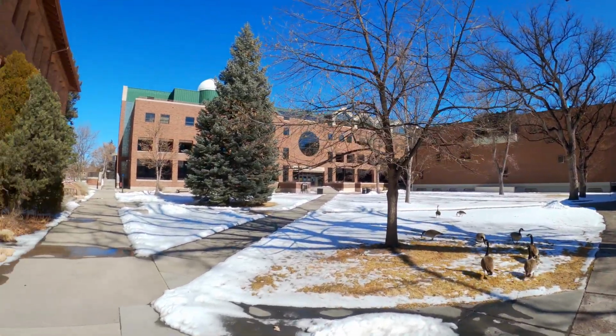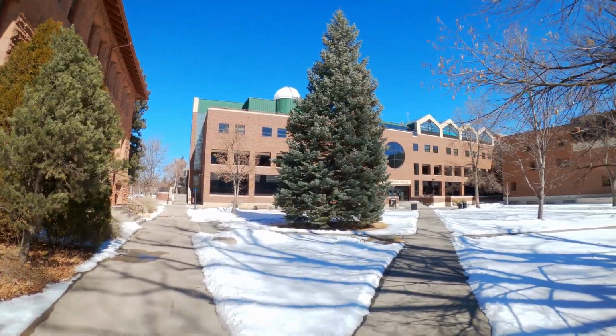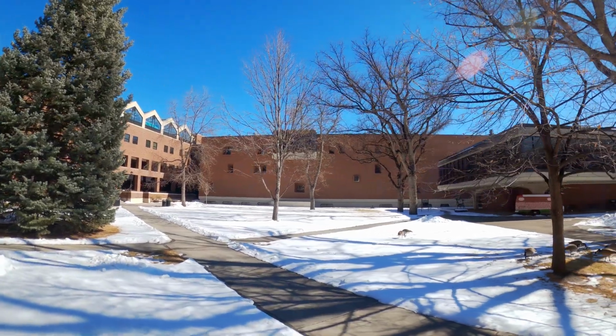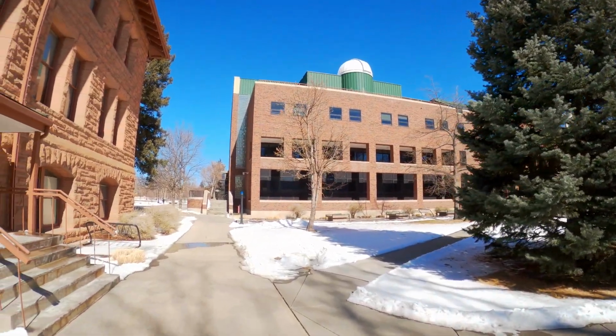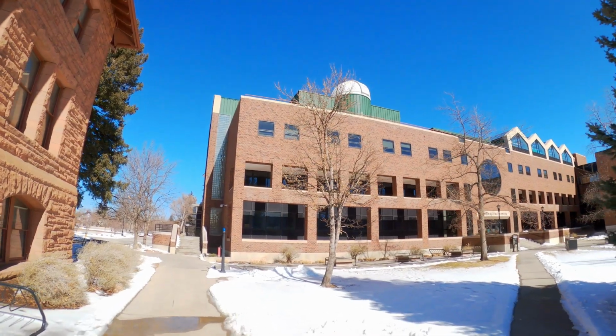Ooh, looks like I can get through here. That's good. I was a little worried about that. There's the Barnes Science Center over there. And that looks like... No, I can't read the sign. Too far away. Looks like they have a pretty massive telescope up there.